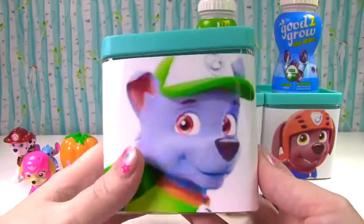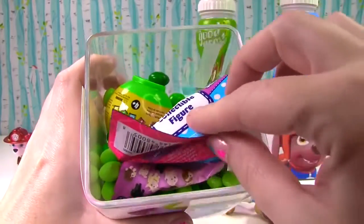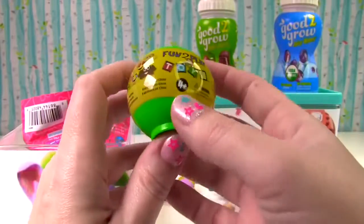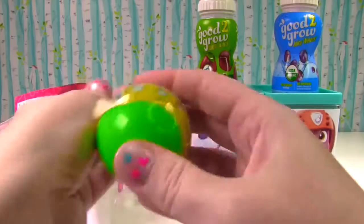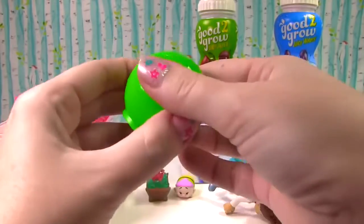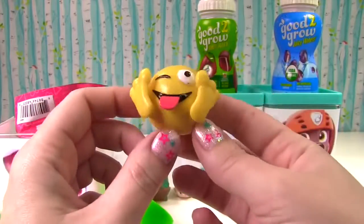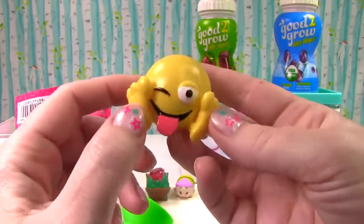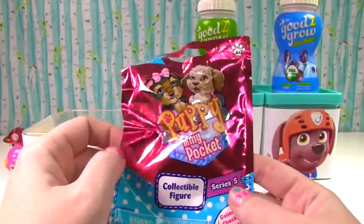Okay, Rocky, what do you have for us? Hopefully no slime. No slime. Green M&Ms. Green just like Rocky. And look at this green capsule. It has a fun little emoji in it. Who's inside? Look at this silly one. It has his tongue out going blah, blah, blah. And we're gonna tickle those little feet. Crazy little face. Rocky also has a puppy in my pocket.